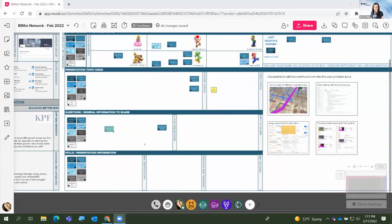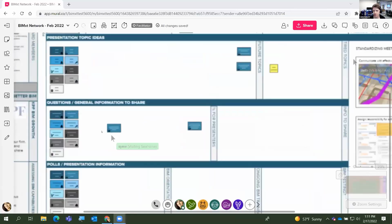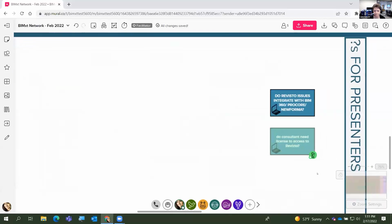Absolutely. And just like you're saying, that PDF is so crucial. And then, of course, you can just throw that up on BIM 360 to have as a record as well. And it looks like Ryan noted that you can elevate to a Procore RFI. So love it. Look at you, Ryan, so quick.